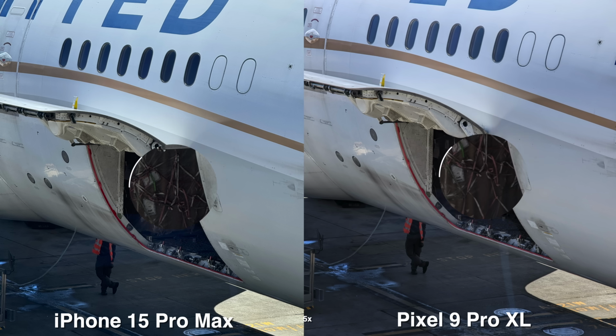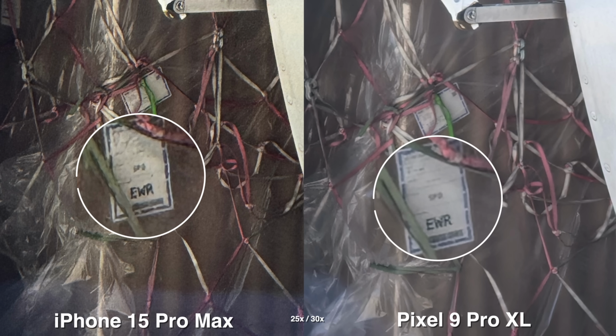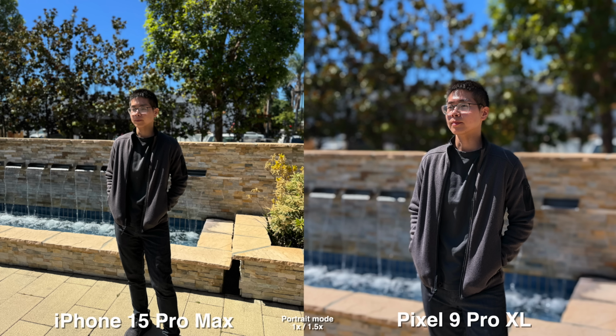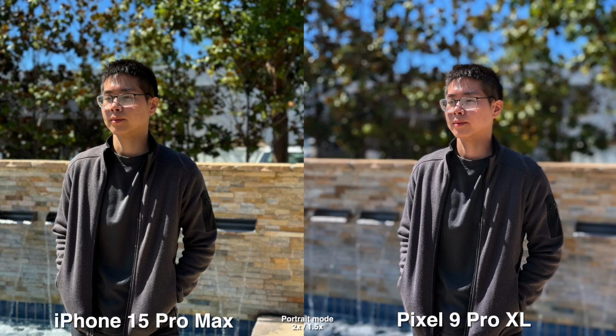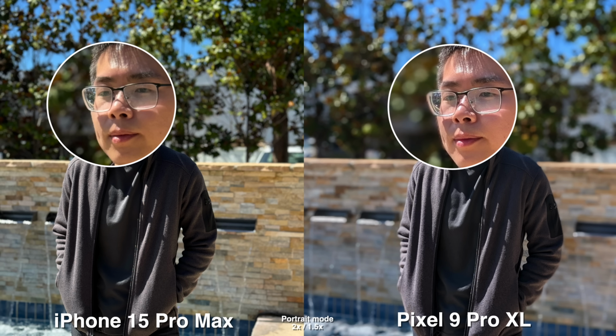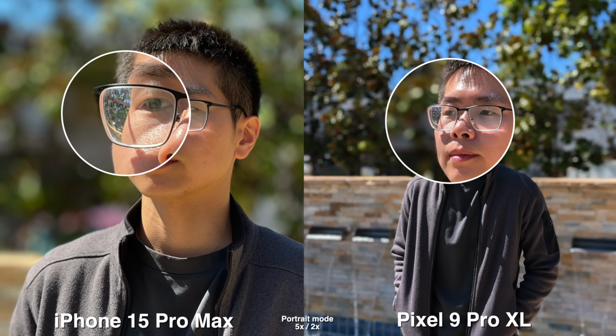And you also get a max zoom of 30x, which is a bit more reach than the iPhone, and sometimes it looks a bit better and sometimes it doesn't. I feel like it really depends on the software. Now for portrait mode on a Pixel, you got 1.5x and 2x as options, and it's not using the telephoto lens, so you don't get that farther reach like the 5x on the iPhone.